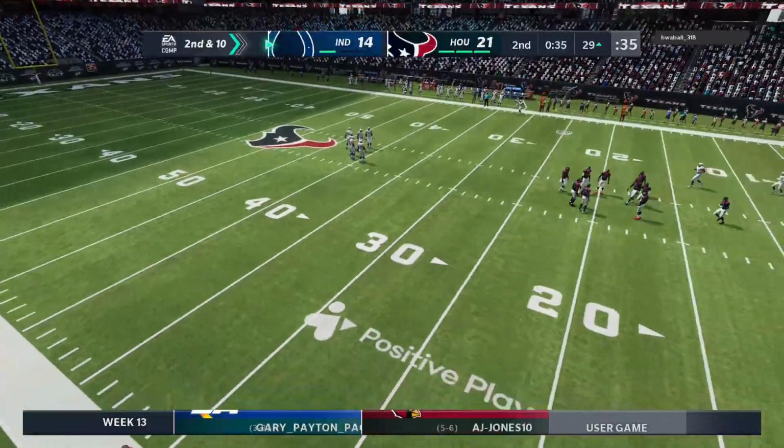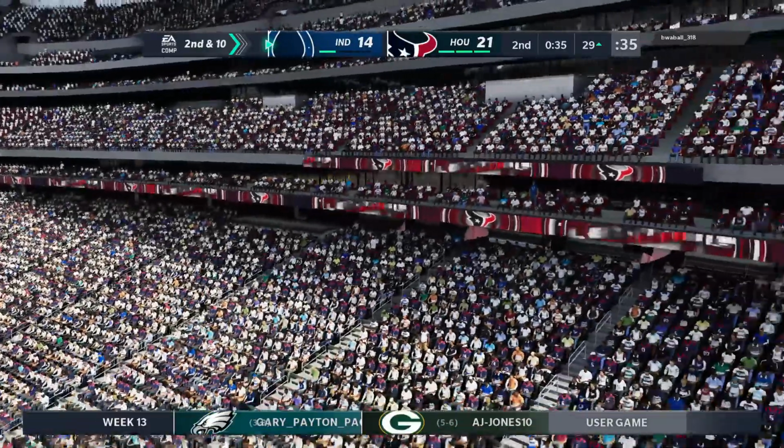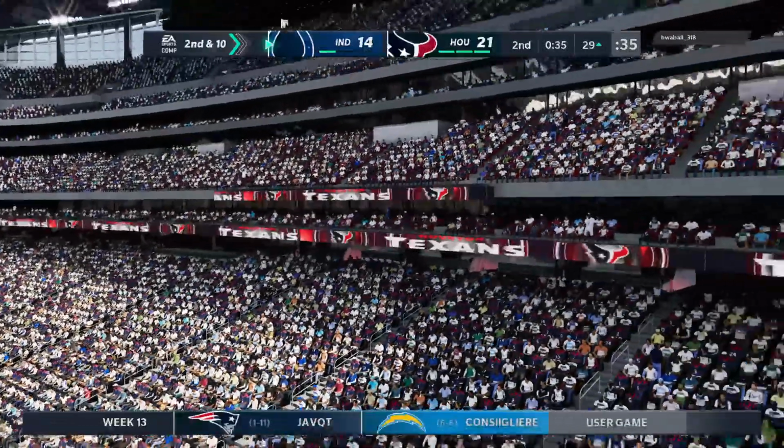Second down and 10. That's the reason we ball for. Circle around twice for the encore. If you know, you know.